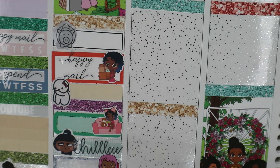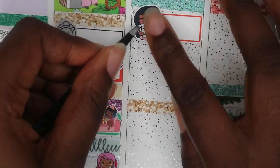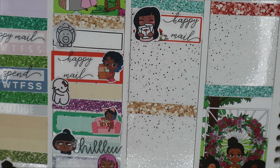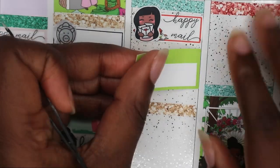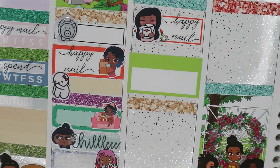Then I used a glittered fancy label and a Peyton with a YouTube play button sticker to note that I had a plan with me binge. Then I used a third box or quarter box from the kit, and I used a Nana with like mailers to note that I got more Happy Mail, script also from Sugary Girl, Stella Bow Sticker Co. Then I used a half box from the kit and a binge watch girl from GP Studio to note that I watched more of The 100.